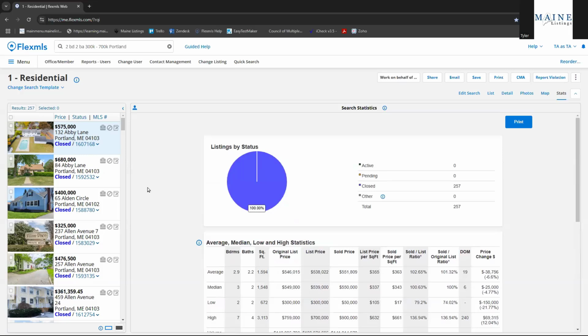So yes, start your quick search through the quick launch bar to start your basic criteria. Utilize this stats tab to find localized statistics on whatever your searches are.